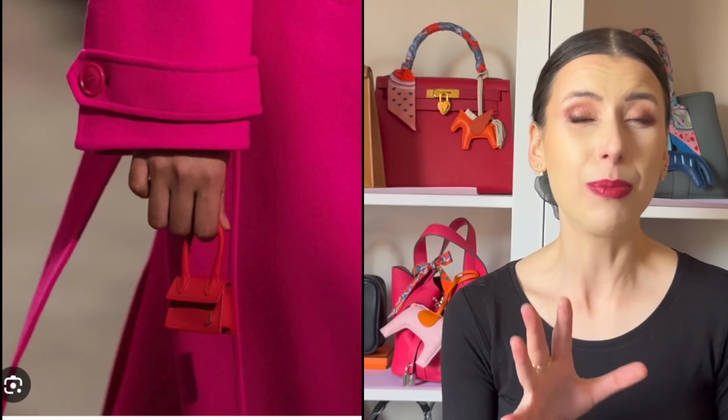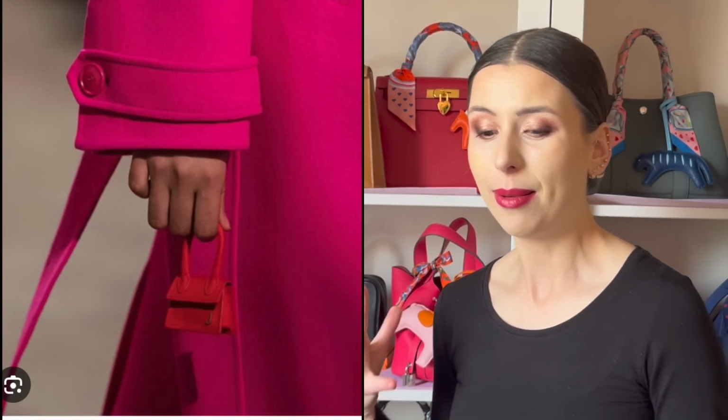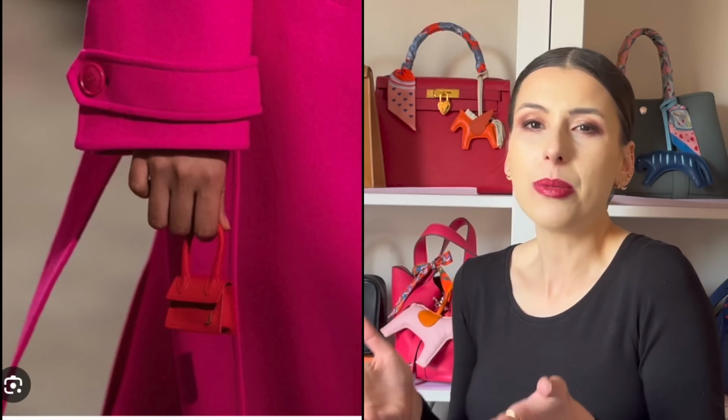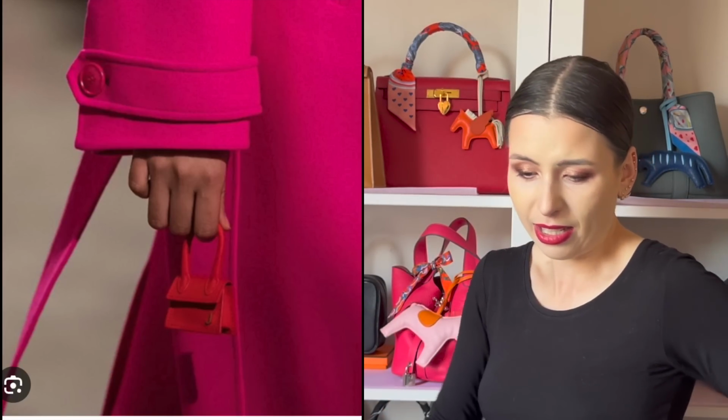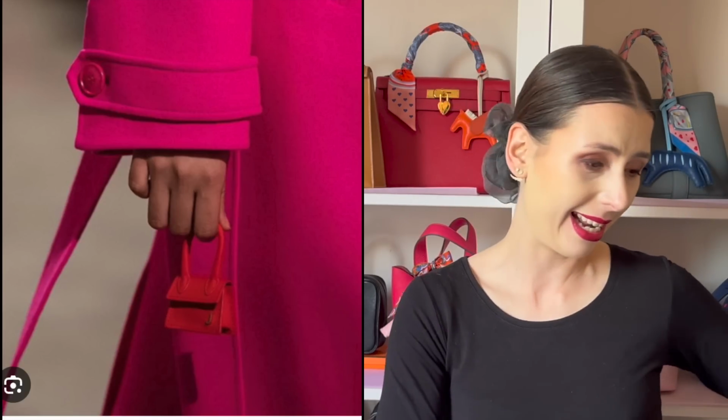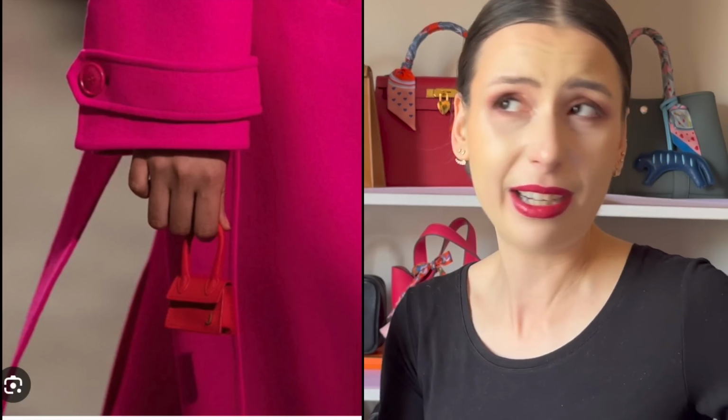I think that sometimes the problem with these tiny micro bags is that they're so small you can't even see them. You're wearing a big jacket and you have this surprise little dangle coming off you. It's like, is that even a bag? It's a complete nothing bag.